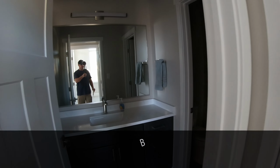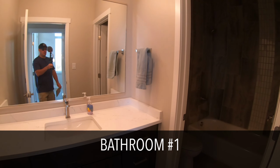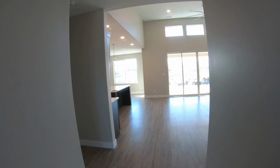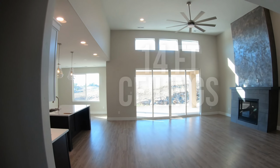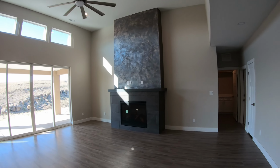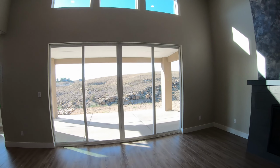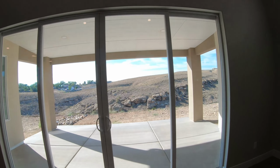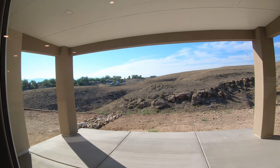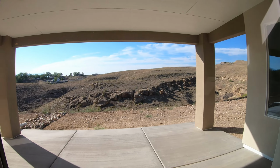You got the bathroom here, right off of bedroom number 1. And then you come on in to these 14-foot ceilings and that gorgeous fireplace. Look at those views out back. Let's go check that out. So no one behind you. You sit out here on your patio, enjoy those gorgeous views, have your morning cup of coffee.